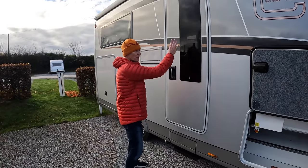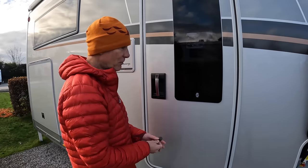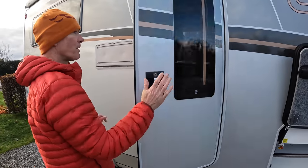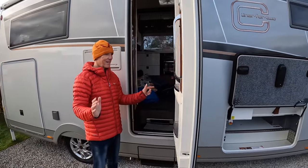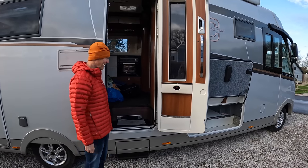Moving down the van, we've got the door. Look at this, it's got an RFID tag, radio frequency, so you can open the door using one of these, or just pull it, but look at this. Opens all by itself once you've started it, like that.